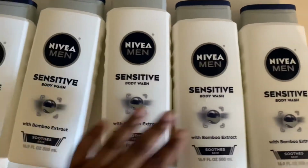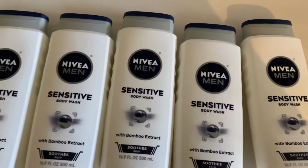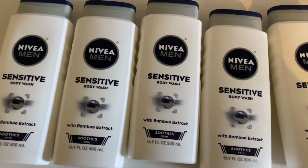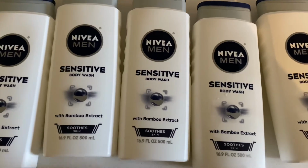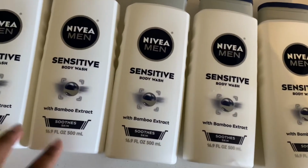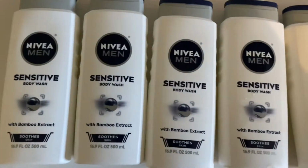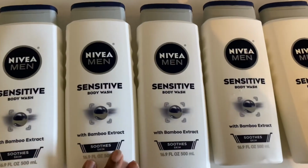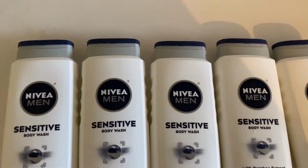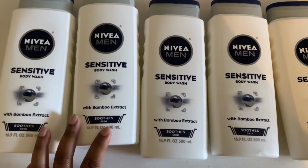I was making life decisions in Walmart trying to figure out, should I get this Nivea Sensitive? It wasn't at a previous Walmart that I went to, but they had plenty of it at the Walmart that I went to yesterday. So this Nivea at my store is $3.76. We have a coupon in our previous insert to take off $3 off every two Nivea that you have.